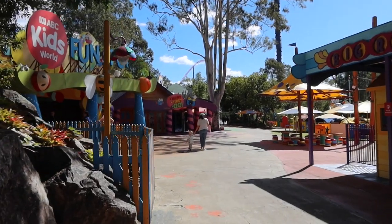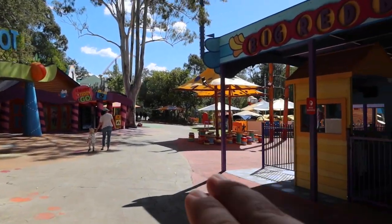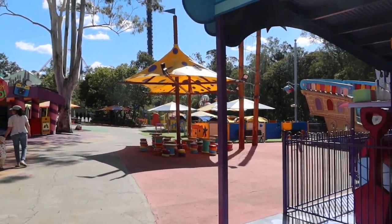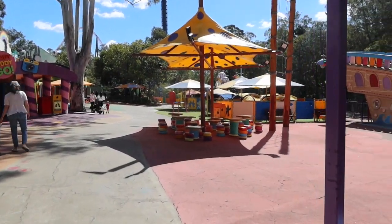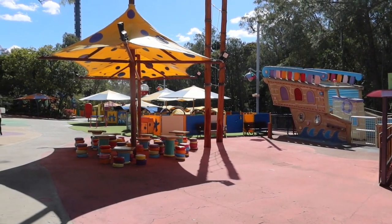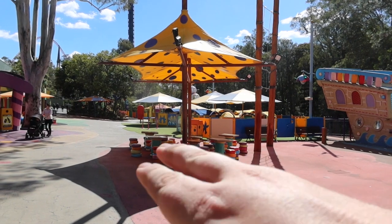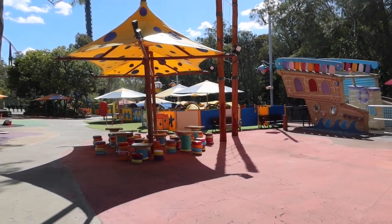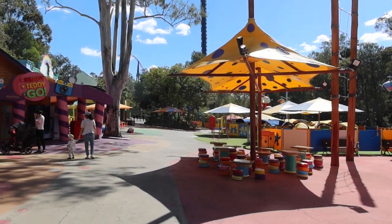So just coming through the ABC Kids area, and I noticed we've actually still got the Bananas and Pajamas maze here. So it looks like it's actually a second one. I really thought we had seen that be removed already, but maybe we will see the maze just over here get removed at some point. Now they've got the second one, but besides that, it's kind of cool.